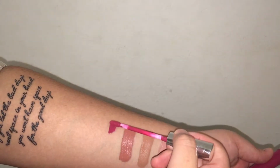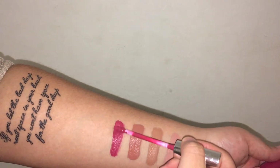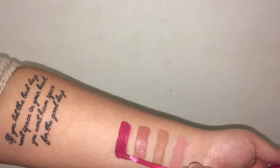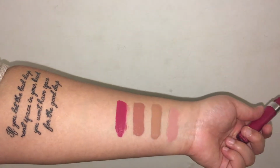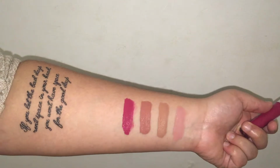So the next color that I'm going to be showing you guys is Bad Habit. Bad Habit is a gorgeous, I would say, burgundy color. It is so beautiful. I don't really wear it a lot. I used to wear it a lot last year when I bought this. But yeah, it's a very beautiful color. I could wear it like on Valentine's Day, which I did. So here's Bad Habit.